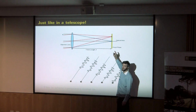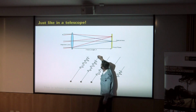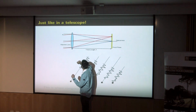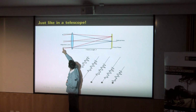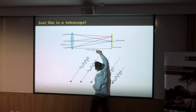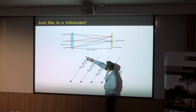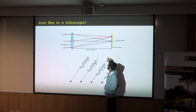What's not immediately clear, and what's not really stressed when you're learning optics, is that a lens wouldn't actually work if it weren't for the fact that, due to one of these beautiful things about the way physical laws work, if you work out how long it takes light to get from there to your focal plane, from there to your focal plane, and from the top one to your focal plane, the light travel time along each of those three black lines is exactly the same.